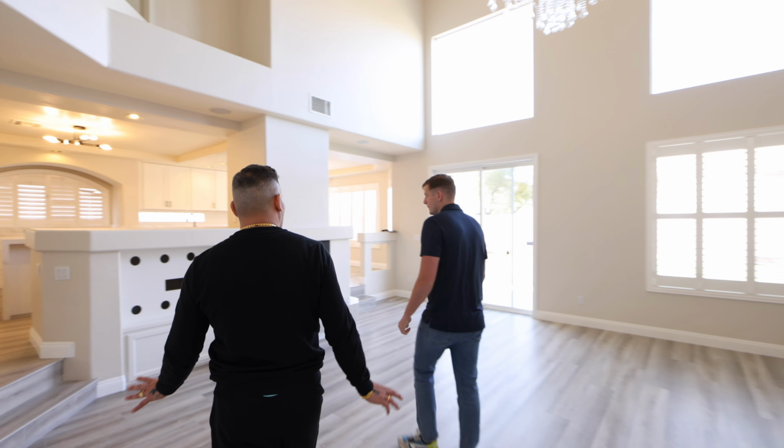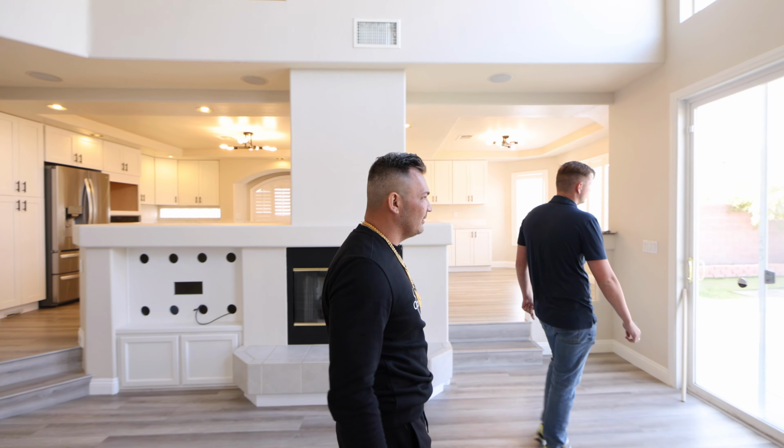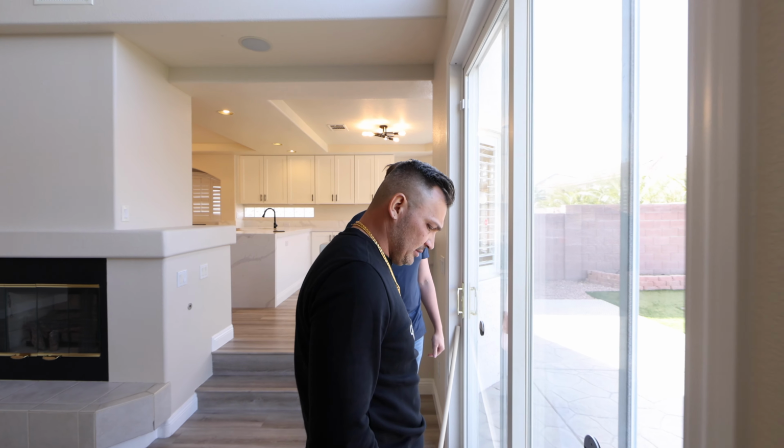So that's pretty much it for this home. And you guys got rid of that big old jungle gym back there, didn't you? Did you end up doing the pavers here, or were the pavers over here? I think it was already here.